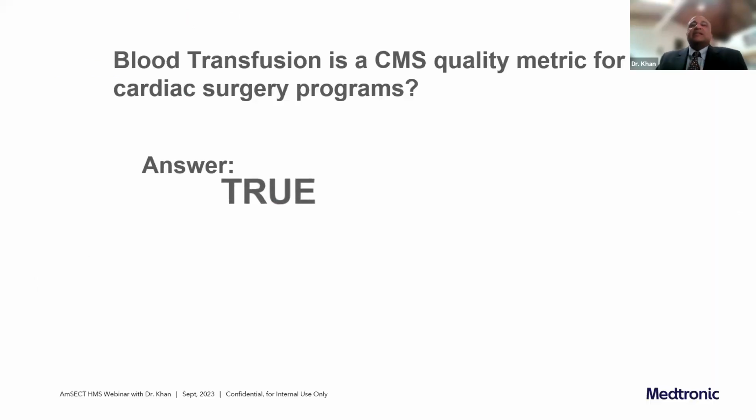Okay, great. That's exactly right. So blood transfusion is a CMS quality metric. Again, for the people outside the United States, CMS is Medicare, which is our public healthcare for people over 65. It is really no hospital can survive without Medicare in the United States, and CMS quality metrics are a major driver for funding for the hospital. So blood transfusions are a metric for CMS in cardiac surgery programs.